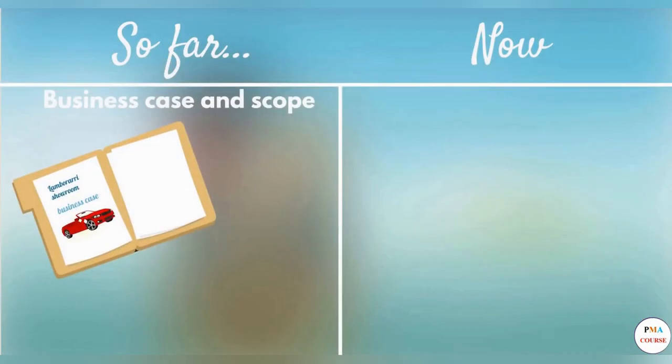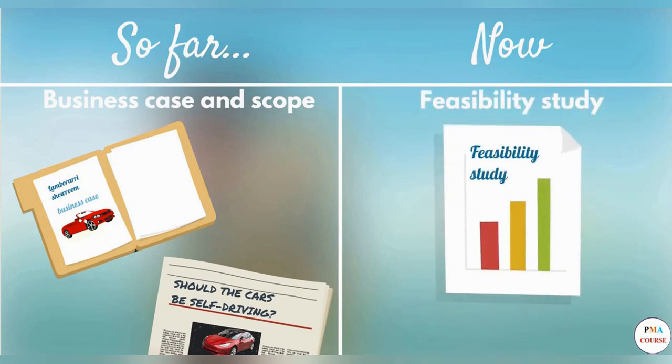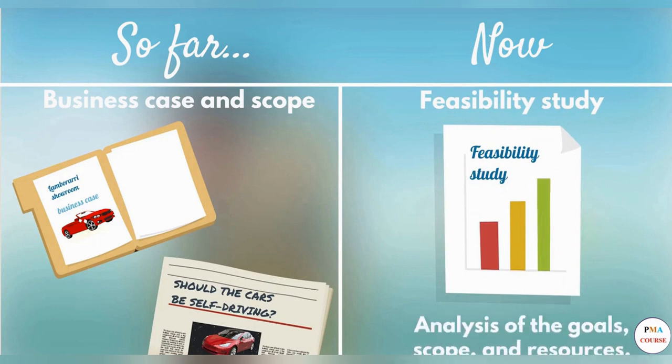So the business case has detailed all your finances. The scope is a guide to what your project will involve, and now it's time for a feasibility study. And it's just what it sounds like. An analysis of the goals, scope, and resources to determine whether the success of the project is feasible.